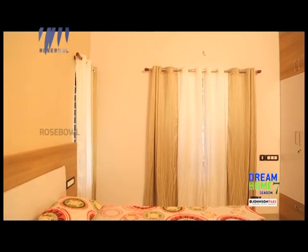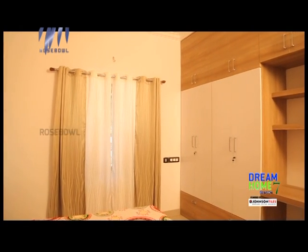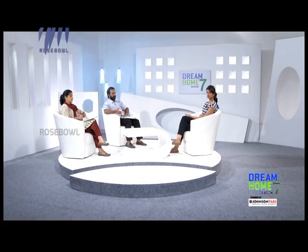Wardrobes. Wardrobes are much nicely done. They match with the room. They've taken some effort to do the wardrobes. I think there is some color combination added. Even when you go to the other room also, we find that it has been tried to match with the room. Go for 6. 6 out of 10, Ms. Sudha.